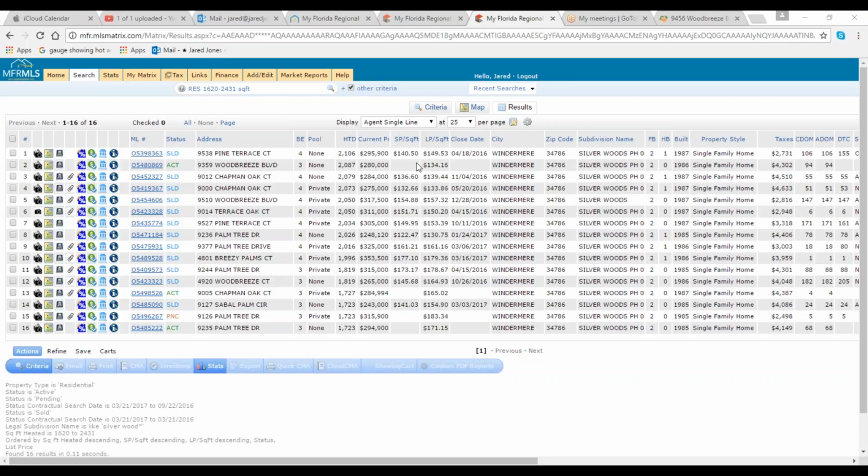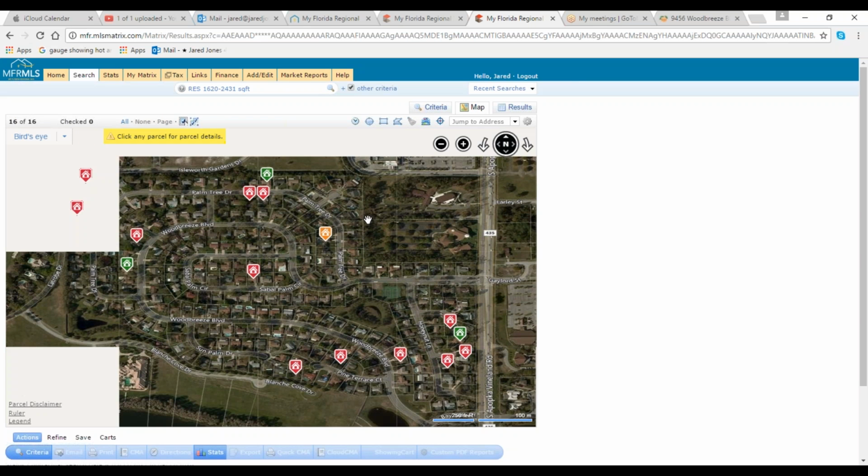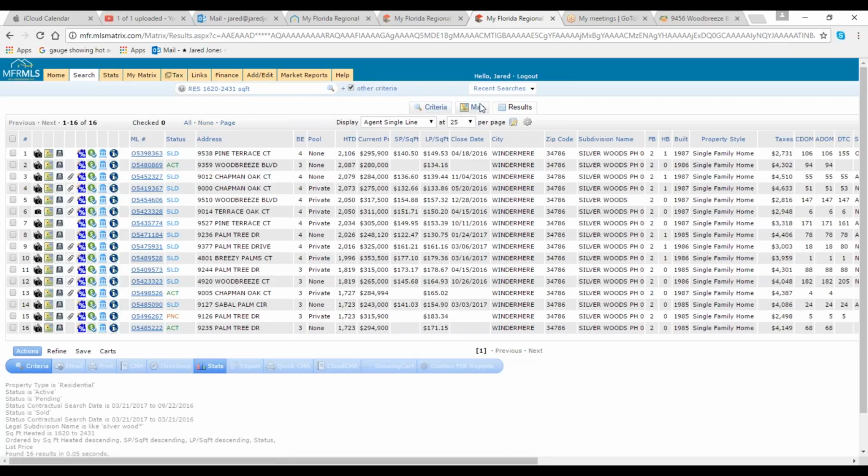And by the way, what we have in front of us is your subdivision: all the current actives, all the current pendings, so properties under contract in there, and then everything that has actually sold in the past year in the same subdivision. We've got a square foot range from 1,600 feet on one side to 2,400 feet on the other. So basically I went 20% above and below the square footage of your property. And we're looking at, yep, all the same subdivision here, so that's plenty of data to give yourself a good idea.